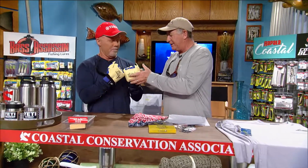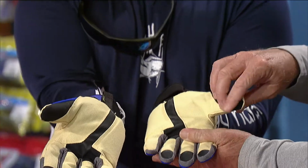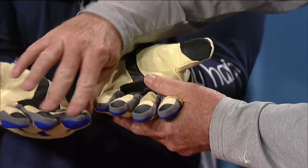Yep, they got good dexterity, and they got this nice little grip. They got this little grip on your thumb and a little bit on your fingers and stuff. But they're really made primarily for wiring big fish, and the AFCO WireMax are great.